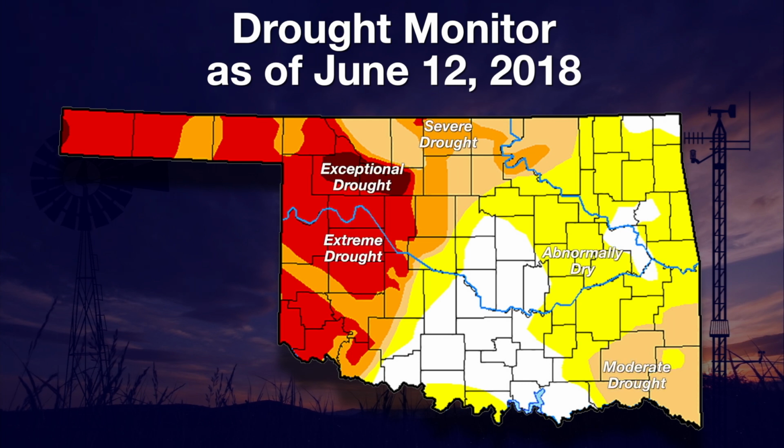All those red and darker red colors across the northwestern half of the state, those are dwindling a little bit, but we do still need some help in that area. At least in Woods and Alfalfa County, we have gotten rid of the severe drought and are now in moderate drought. A little bit of improvement down in the southwest.